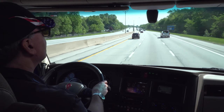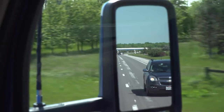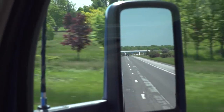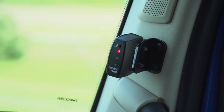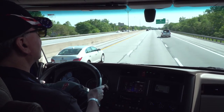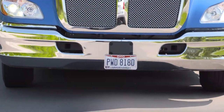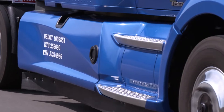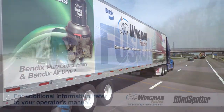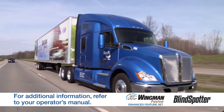Remember, blind spotter is designed to work with you and your mirrors, so always check your mirrors first. And if you don't see something in your mirror, yet the blind spot detector is red, there's a good chance that there is a vehicle or another object in your blind spot. Now keep in mind that these are driver assistance technologies, not driver replacement technologies. Safe drivers, safe driving practices, and comprehensive driver training are still critical to safety out on the road.